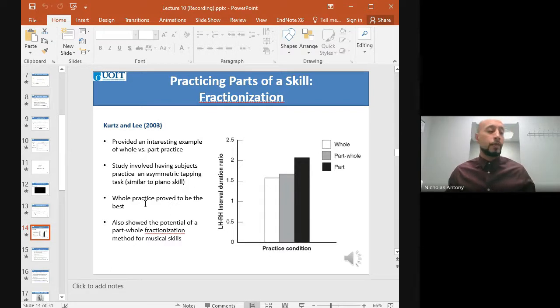Here we have a study that evaluated that. They did an asymmetric tapping task, like a piano skill, where you had to tap your fingers to a metronome. So one hand was on 3 beats, like 1, 2, 3, 1, 2, 3. They had 3 different groups where you would practice in whole, in parts, and part-whole. Part-whole was when you did a mild task with the opposite hand while learning the more dominant task.